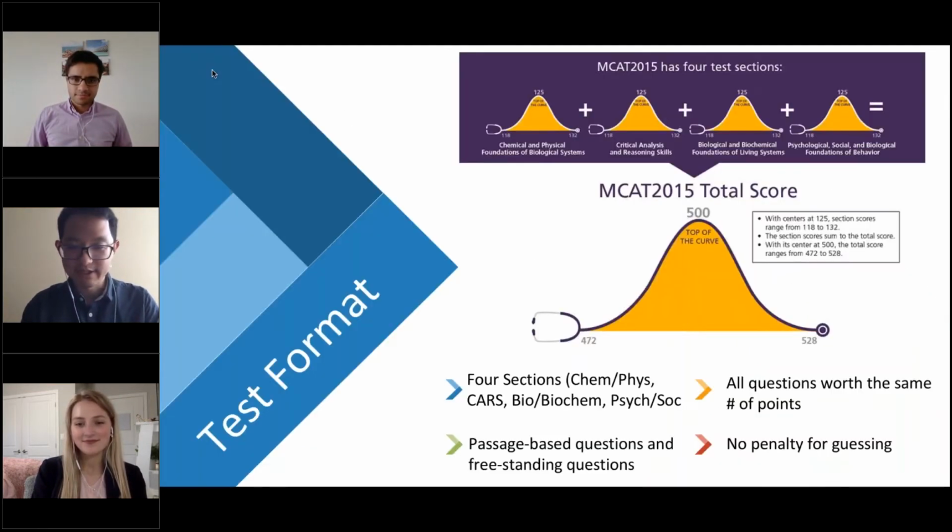To start, here we have a slide on the MCAT exam. What you can take note of is that the exam has 4 sections: the Chem Phys section, the CARS section, the Bio-Chem section, and the Psych-Soc section. Each section also has a much longer name, but the shorthand that I was using is what most pre-medical students will use.